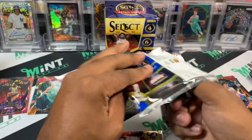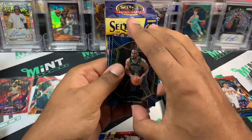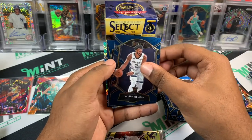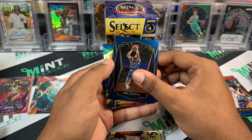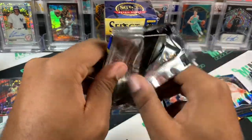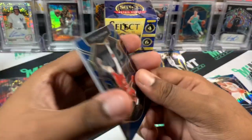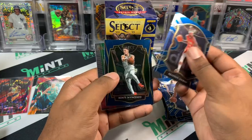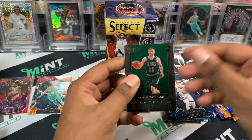All right, we're down to our last two packs. No elephant yet, but we've done really well. Kemba Walker, Xavier Tillman, Eric Paschall, and then we have a Kristaps Porzingis, the unicorn, as they call him. All right, last pack of box number three. We've got a Brandon Ingram, Tobias Harris, Dennis Schroder, and a rookie selection of Tyrese Haliburton.